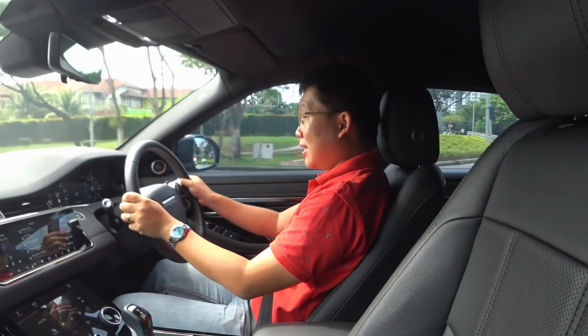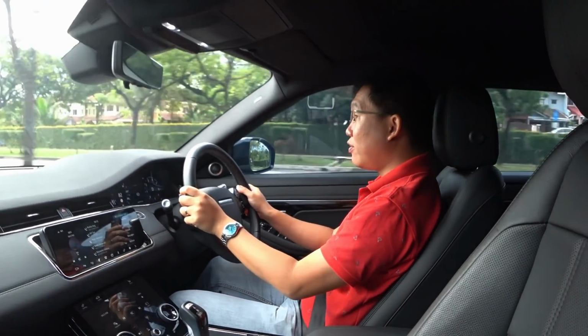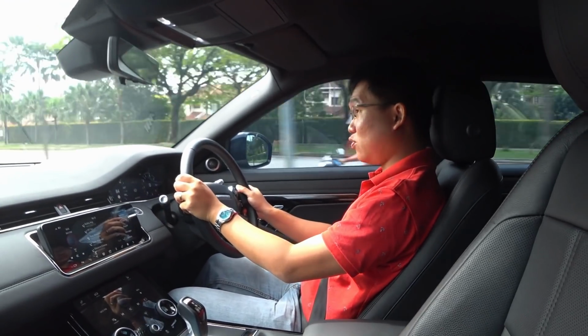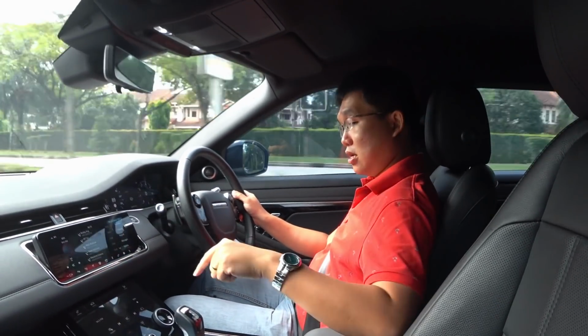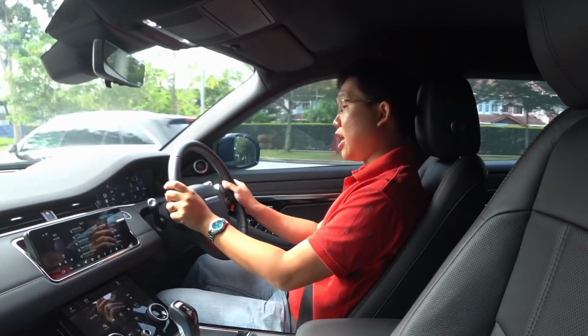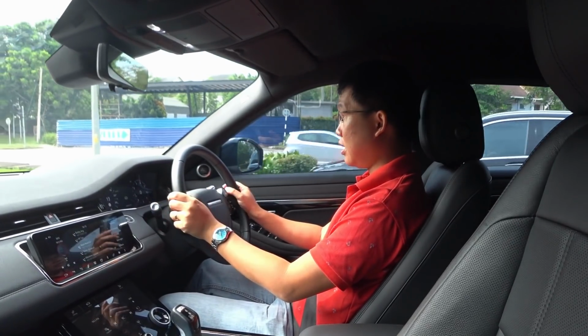Evoque. And to recap, this is the R Dynamic variant, 249 PS, 365 Newton meters of torque. All that goes to the front and rear axle via a 9-speed automatic transmission from ZF. So how does it drive?